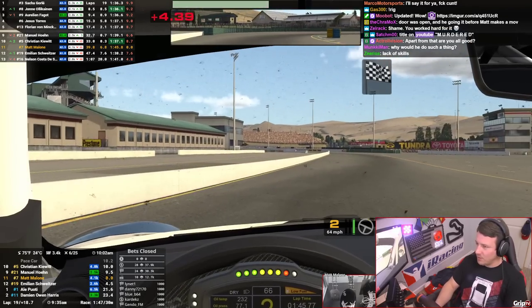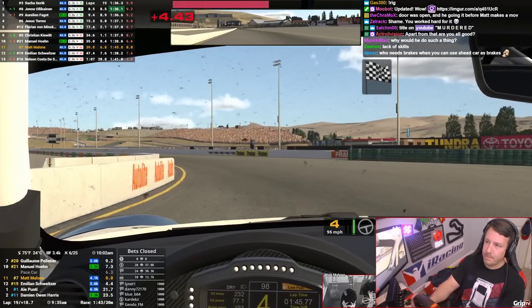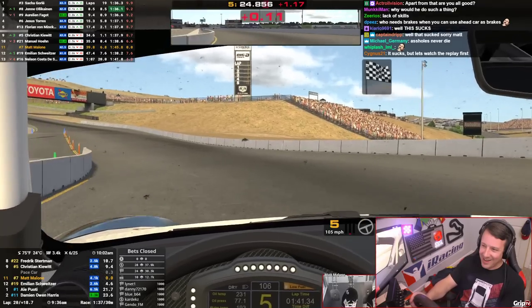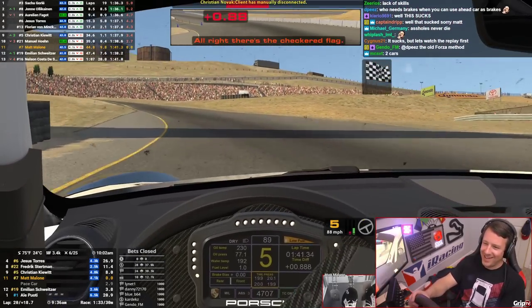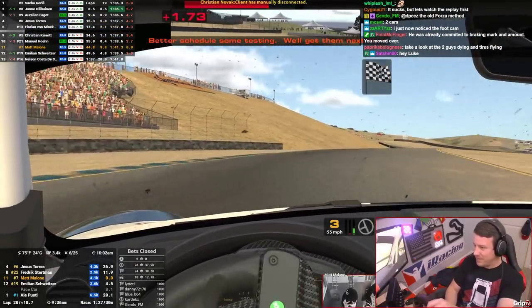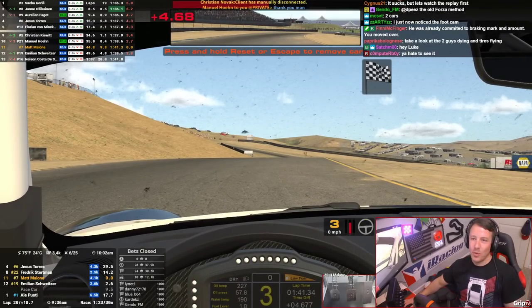We'll take a look at some of those overtakes. We'll take a look at that one, obviously, too. Why use your brakes when you use the car in front of you? Oh, man. I demand an apology. Okay, we're done. Good racing up until the last lap there. All right, let's take a look at it. You hate to see it.